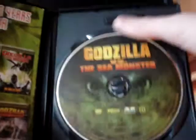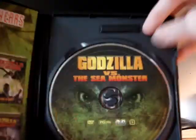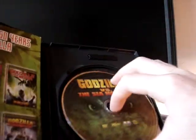Yeah, let's take a look at the inside. The DVD, there it is. It's in good condition. I try and keep all my movies in great condition. Look at that, nice and shiny.